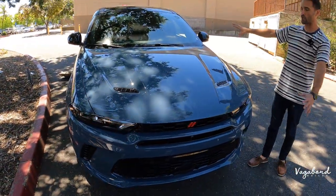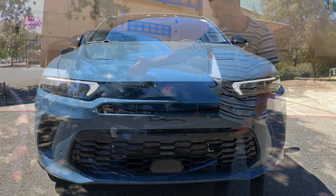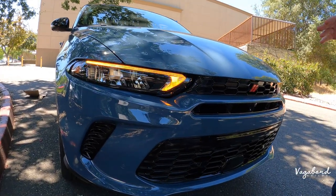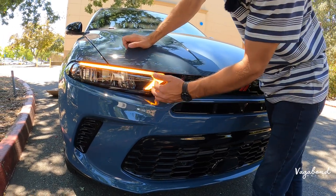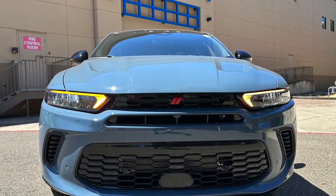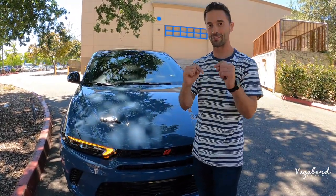But let's go ahead and talk all new front end of this Dodge Hornet and this blue steel exterior paint with the piano black gloss trim and grills, LED lighting. We left those hazards on so you guys get an idea of how it looks. These are also your daytime running lights on this Dodge Hornet. Sorry, it's kind of a tongue twister.